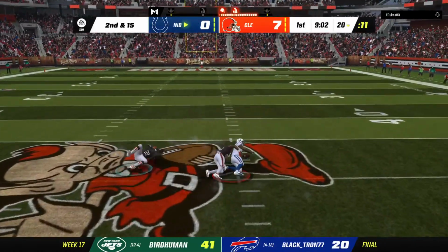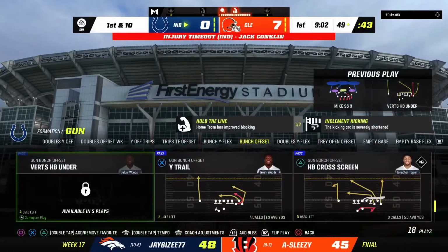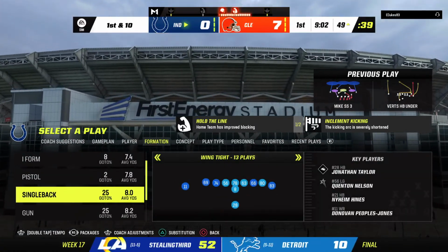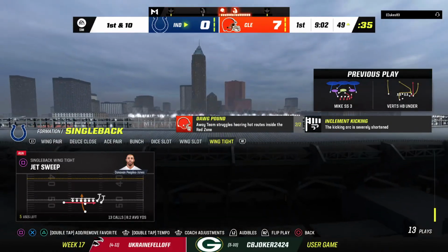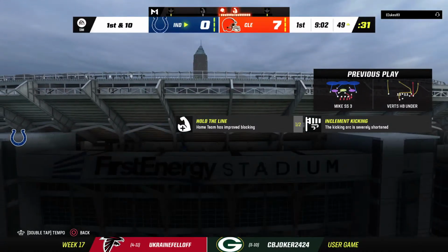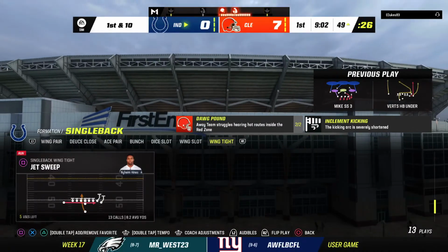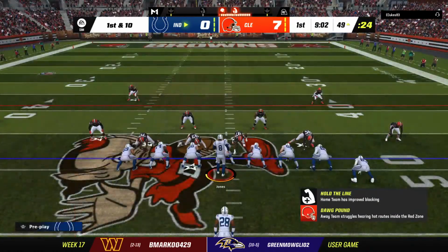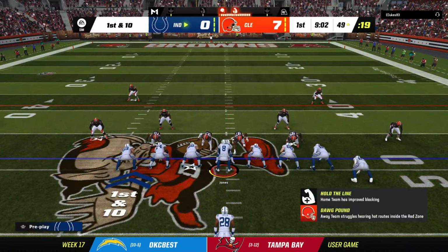Jones throws into the hands of Peoples-Jones, and he'll be taken down, but not before they work it across midfield. That's a real nice job right there, working the middle of the field, working against those safeties. And you know, partner, if you get your hips turned the wrong way, big plays can result. And a big play resulted right there. So the line of scrimmage moves all the way across the 50 now as they come up 1st and 10.